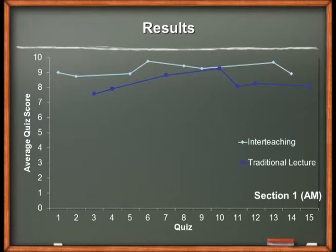Here's the data. This is specific to Section 1, the morning section, in which you'll note that the light blue is the interteaching methods, and the dark blue is the traditional lecture.